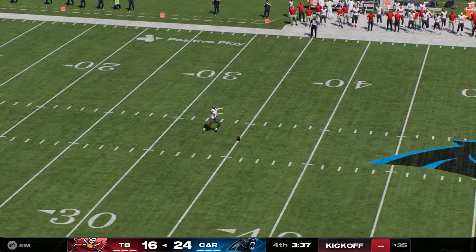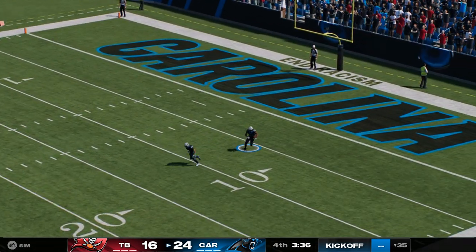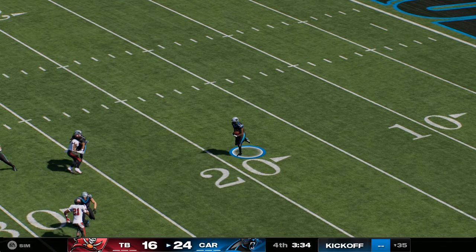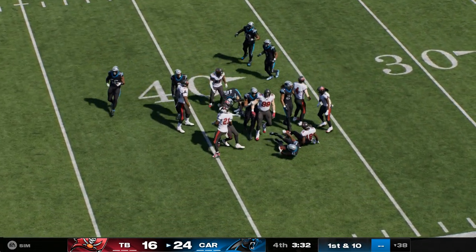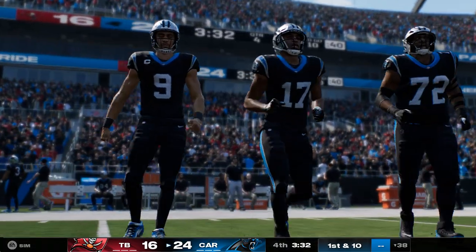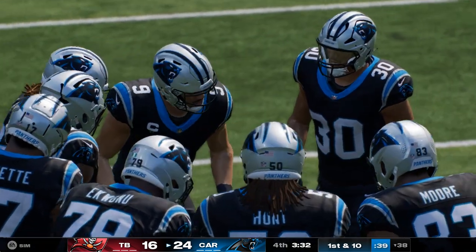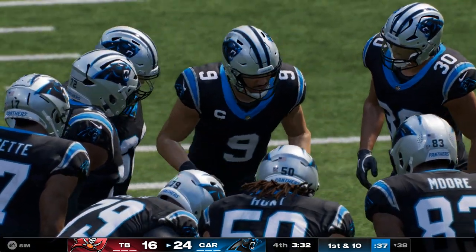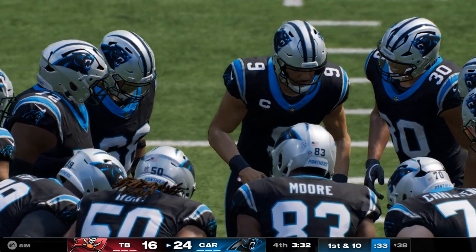Things a little more interesting now. Back to a 1-score game as they kick it away. From the 6, here comes a return. They finally get him down, but he gets all the way up close to the 40-yard line. The Panthers offense ready to get back at it. The advantage is 8. We'll see if they can make this a 2-score game on this drive. First down and 10.